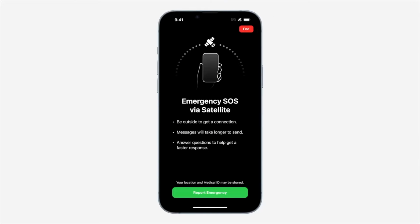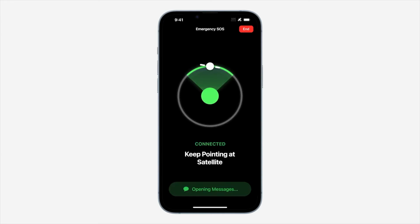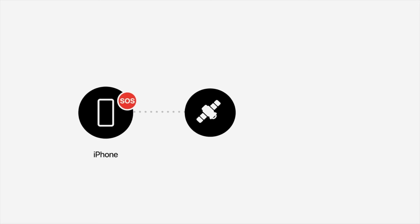This was so cool to kind of watch the demo, and I feel like this is going to be something really fun to kind of test out. I have been a huge fan of taking out satellite phones when I go hiking, and Apple developed this technology that basically you're going to just hold your phone up and you'll be searching for the satellite. So your phone will detect where the satellite is, and you'll be able to basically beam yourself up.